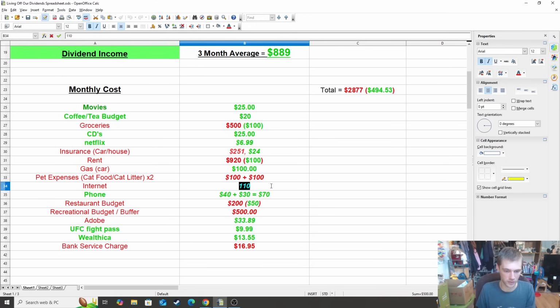Our internet is roughly about $100. It might be a little bit more than this, because they just keep increasing it over time. We might shop around for cheaper internet. We've had the same internet forever, so whatever. Phone bills, right? We both have some pretty cheap phone bills. We don't use our phones that much, to be honest. $70 a month.